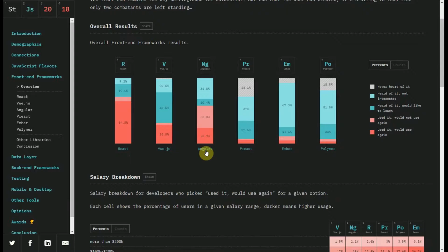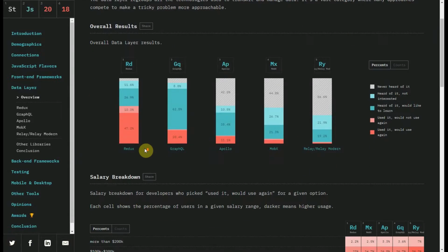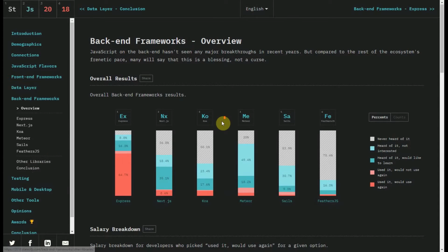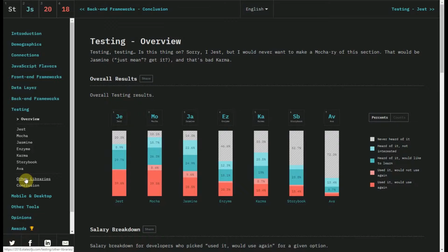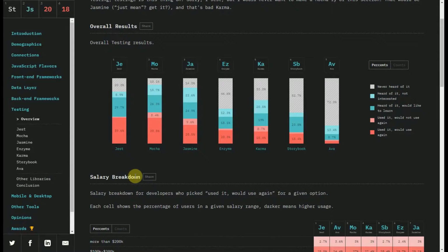Frameworks, React, Vue, Angular, Ember, Polymer, data layers, Redux, GraphQL, Apollo. I never heard of MobX. Back-end frameworks, Express, which is not a surprise because of Node. Overall testing, Jest, Mocha, Jasmine, Enzyme.